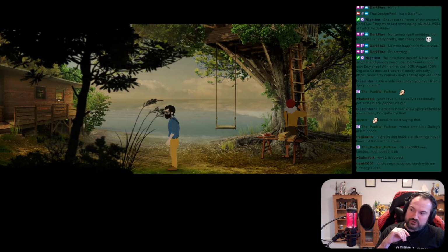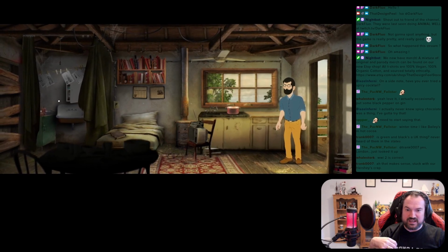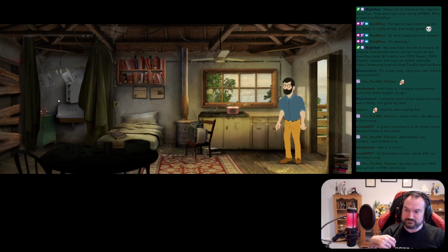Yeah, stuck with Hershey's. Oh, Green & Black's. Is it a UK thing? Oh, it's London. Really? Oh, that's a real shame. Maybe we'll do a giveaway at some point, because it's very good. It's very, very good chocolate. It really is. But yeah, Hershey's.